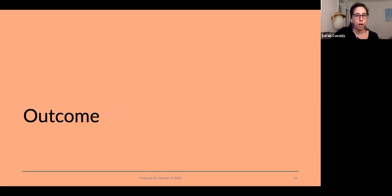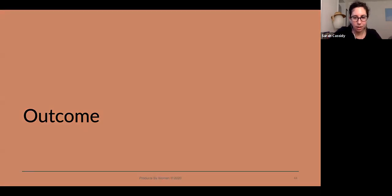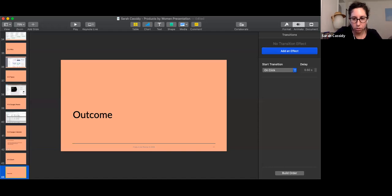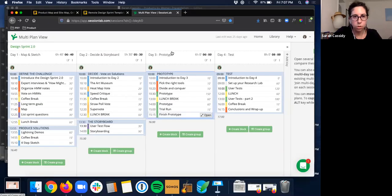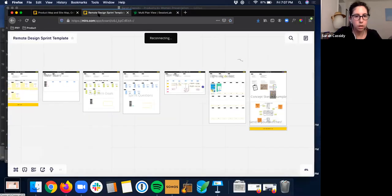So, okay, the outcome of the sprint, actually, I'm going to share my screen instead, because I want to show you the result of the sprint in Miro. Eva, can you see this okay?